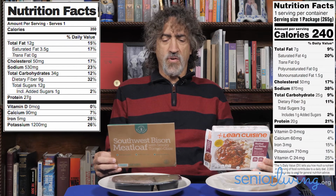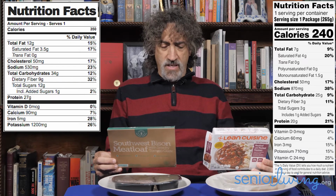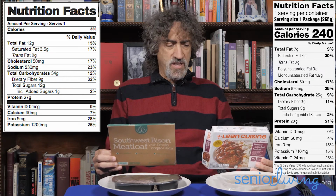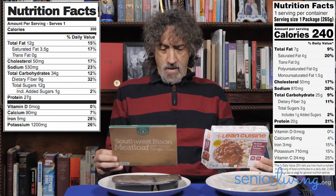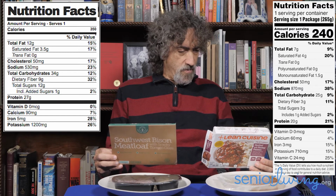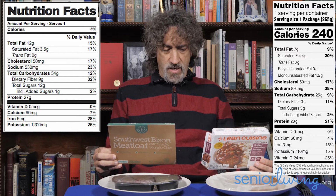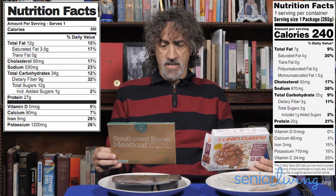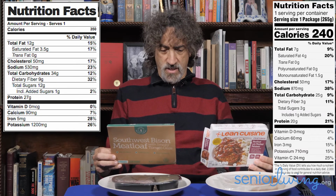the Silver Cuisine has more calories. It's a little bigger, but the total fat is actually higher for the Silver Cuisine than the Lean Cuisine. Cholesterol is identical, but sodium is where they really differ, with the Lean Cuisine having nearly twice as much sodium as the Silver Cuisine. So my guess is a higher salt content Lean Cuisine.